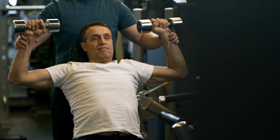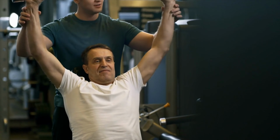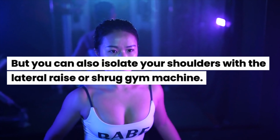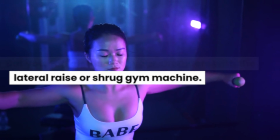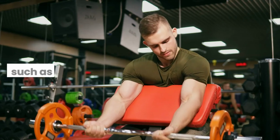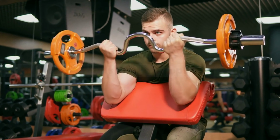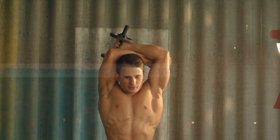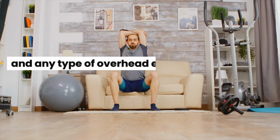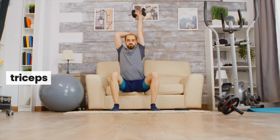A good compound movement for the shoulders is the overhead press, especially as it also exercises your triceps and upper back. But you can also isolate your shoulders with the lateral raise or shrug gym machine. Don't forget to also train your arms with specific exercises, such as barbell curls for the biceps and overhead tricep extensions. Studies show that the most arm growth comes from preacher curls and any type of overhead extension for the triceps, whether you're using free weights or cables.